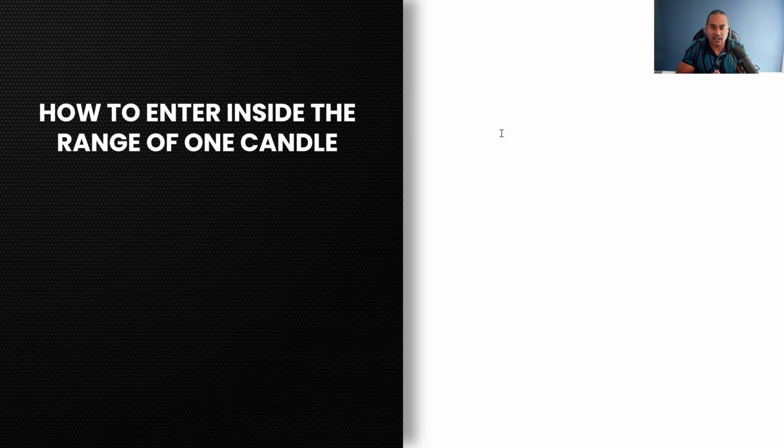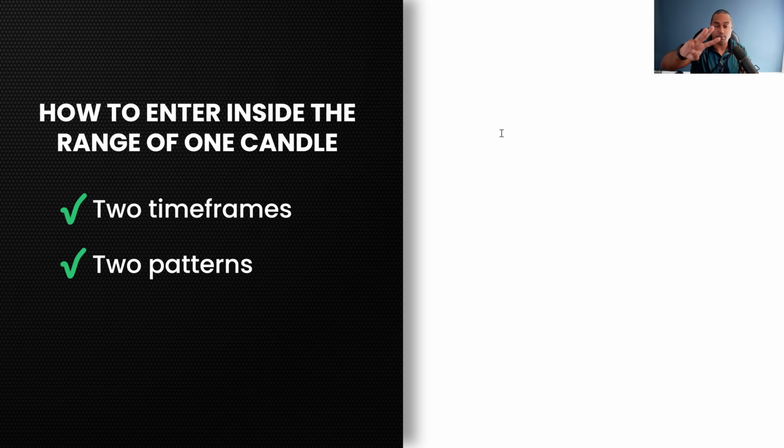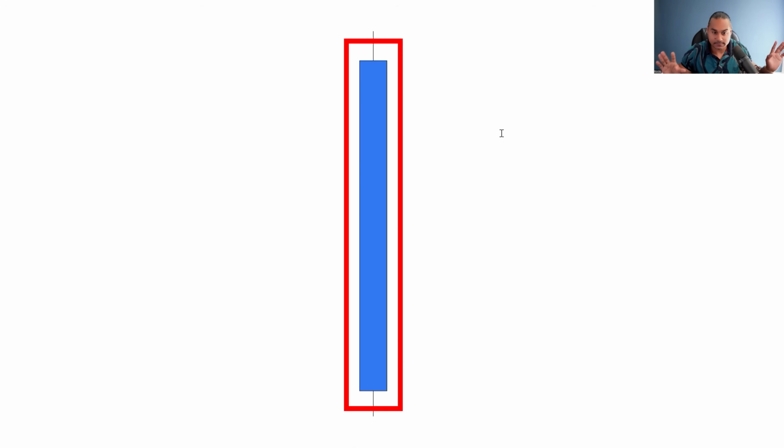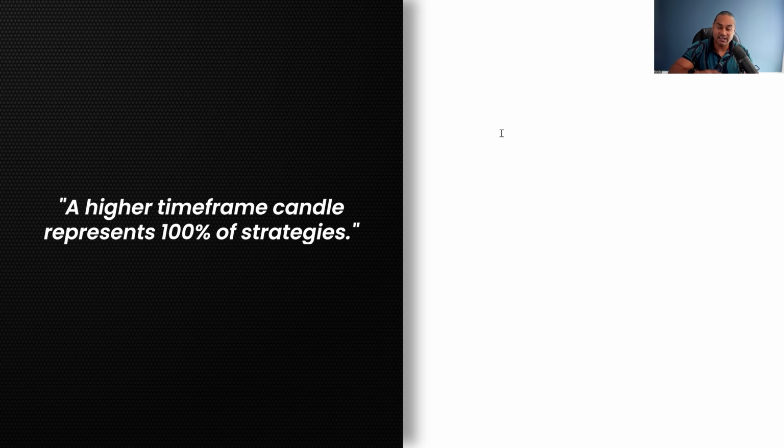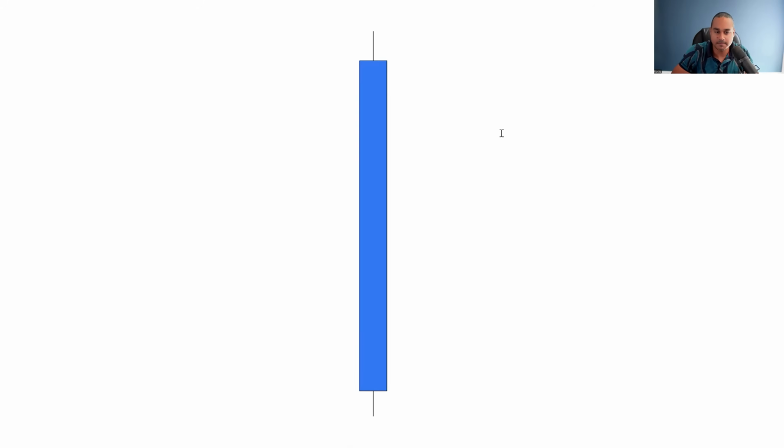So today I'm going to break down how to enter inside the range of one candle using two time frames and two patterns. This candle right here, this is all you need. Okay, what you need to understand is this, guys. A high time frame candle represents 100% of strategies. That's it. It's facts. So let's just say this is a 4-hour candle, right?